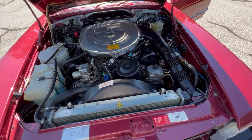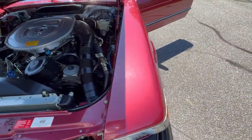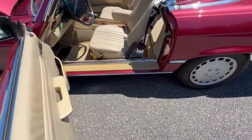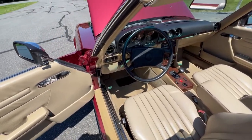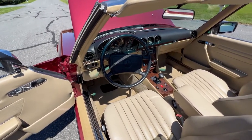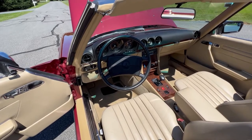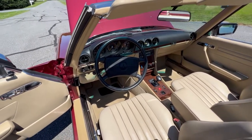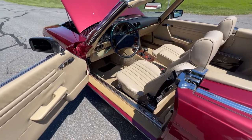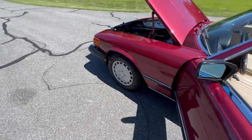Air conditioning has been converted to R134. Over the winter, the car was sent down to a major Mercedes restoration facility in Georgia to have the climate control system gone over. The vacuum pods tend to deteriorate, and so all of those were replaced and it was serviced. At the same time, they did some tuning up on the engine, replaced the rear shocks and two of the engine mounts in the car. So let's close the hood, start the car.